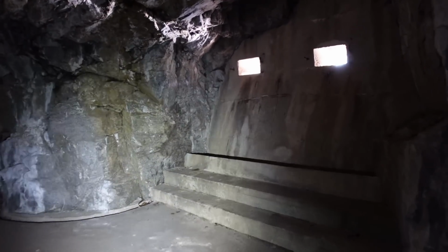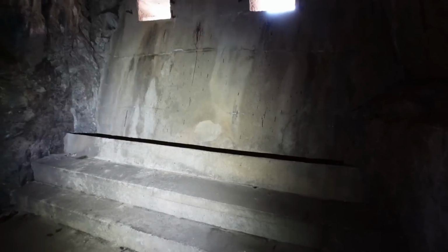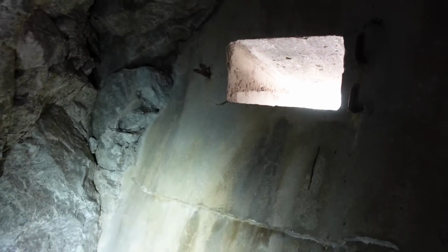Please go behind me, guys, because I have the light here. And I think this is another system with machine guns and rifles. And you can see this one kind of is angled outwards. You see the first step is flat, second step is flat, but this one is tilted. So you can actually lay really down like this. And this is amazing. Very, very cool thing inside the mountain here.